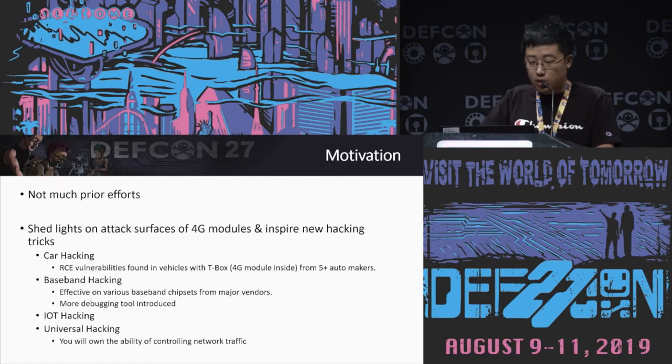In short, the goal of the slide is not only to introduce some special vulnerabilities of the forging module, but also to provide you with some new ideas and methods for a successful attack.